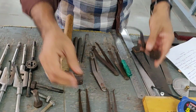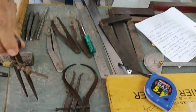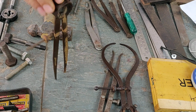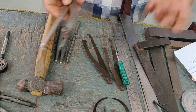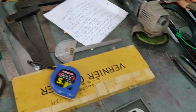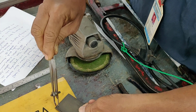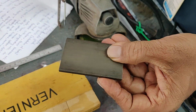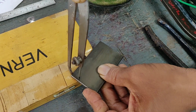Then this is the parallel leg caliper. This is used to make rounds. Suppose I want to make a circle on this, I can use this. Then this is the odd leg caliper. The odd leg caliper is also used for marking only. To draw parallel lines we can use this odd leg caliper. Like this, to make markings which are parallel to the edges we can use this odd leg caliper.